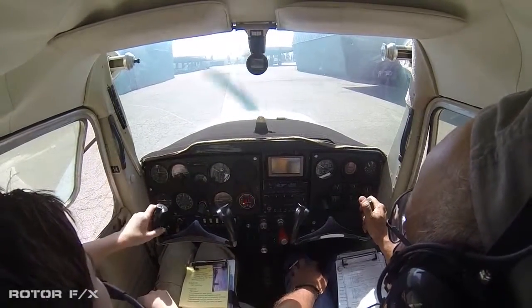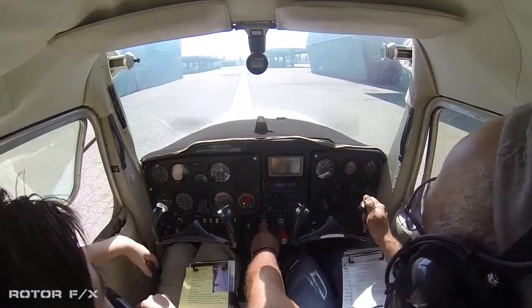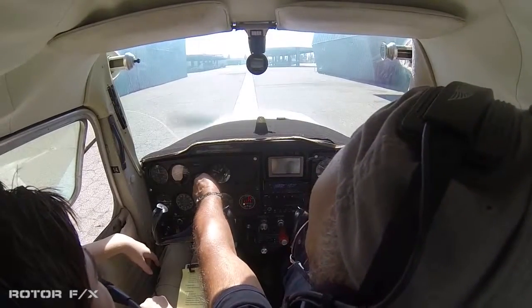Now how do you steer this plane? By holding your heels on the ground and pressing on the pedals. But hold on. Let me talk to the ground control. We can't leave the area without talking to them. Okay, and let me adjust our altimeter. 3001. Right about there.